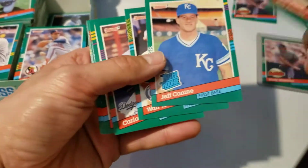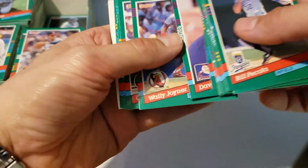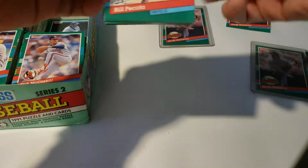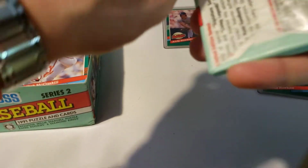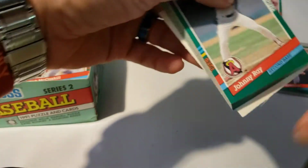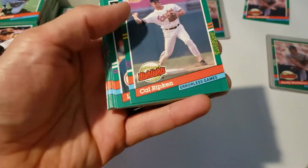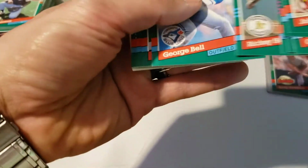So far nothing. Jeff Conine. So far not anything that we want. So like I said, I had been given a case of these, so I'm kind of tired of opening these, to be honest with you. But I do enjoy the breaking. So I'll let Cal Ripken, Carl. I was going to call him Carl Ripken. I don't think that's his name.